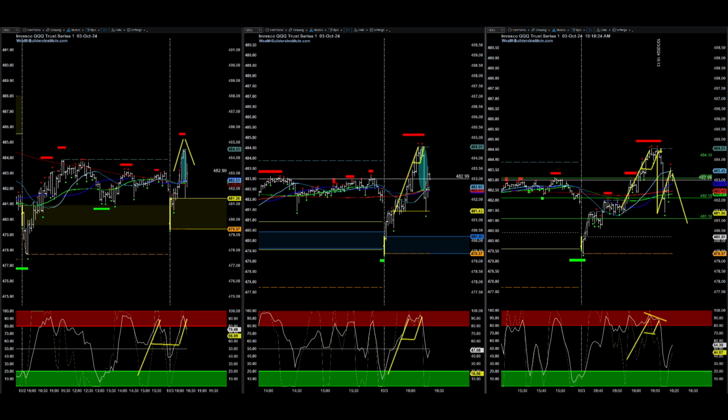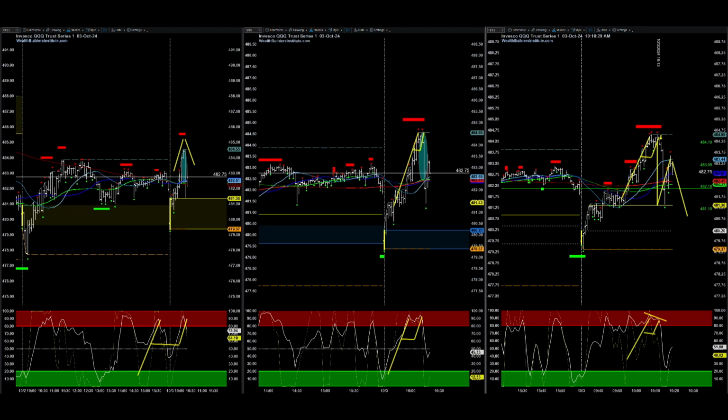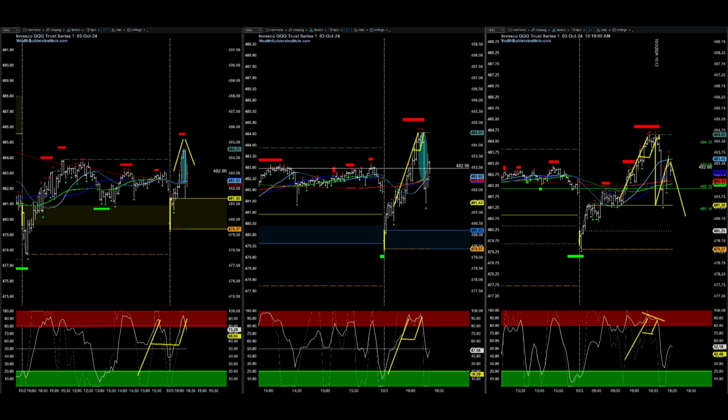I believe this is going to be a continuation setup. Here in a few moments, once we get settled, I will mark up our charts once we get a little bit past $1 if it drops that far. I definitely expect it to get down to the 481.25, 481 area, and then we'll play it bar by bar from there.